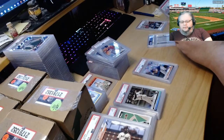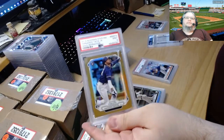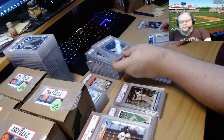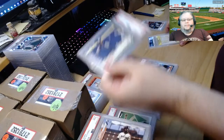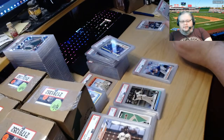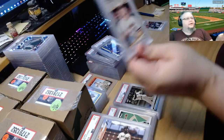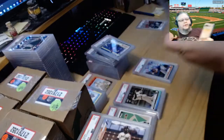Tatis Gold, number 1 of 50. And a 9. That's tough, but that's a good card. Tatis Holiday and a 9. And another Ripken error and a 9. So we did better on that one.